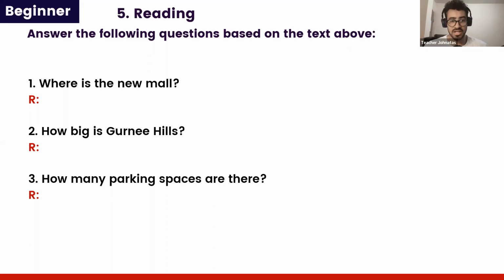Okay, guys, let's go. Let's check the answers. Number one, where is the new mall? In Evanston, Illinois. Number two, how big is Gurney Hills? How big is Gurney Hills, guys? How big is the shopping mall?